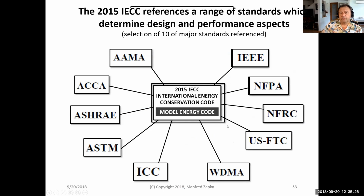And there are a lot of major standards referenced, and that is sometimes, when you start using the energy code, a big surprise, because these are not even all of them, there are many more. They are referred from the IECC 2015. So here, for instance, we know ASHRAE, we know IECC, we know the National Fire Code, the IEEE. So AAMA, this one is defining what kind of cooling we have, and ASTM, and so on. So the 2015 does not delineate all the details, and it usually refers to these other codes.